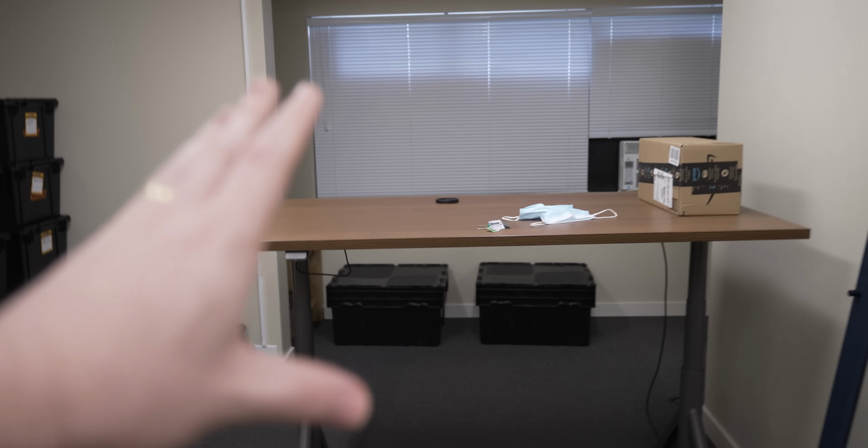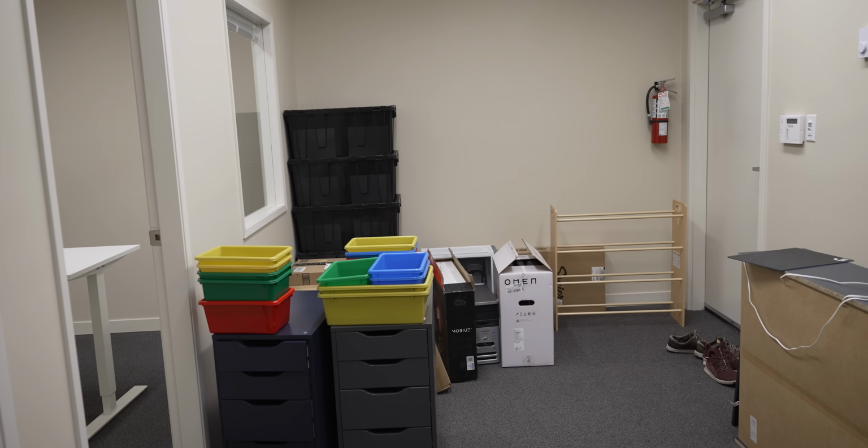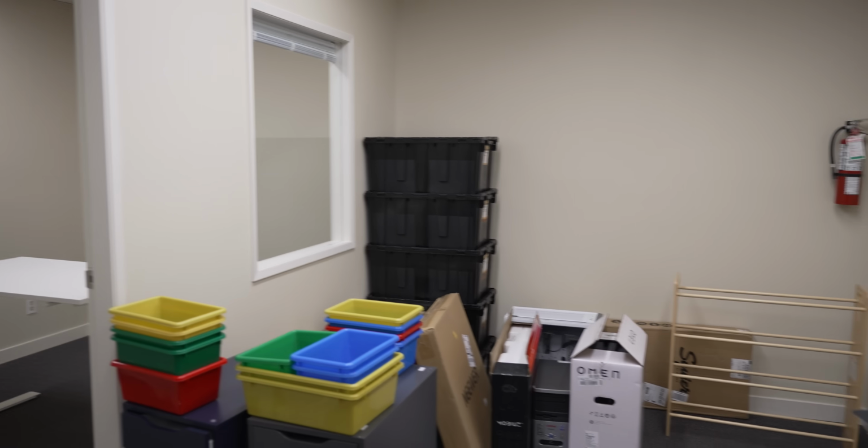And then in here, we're going to have like a main filming area that's going to point into the back here with all kinds of stuff. It's all very exciting. So yeah, let's have a look at what storage we need, and then we may take a trip to some furniture stores.